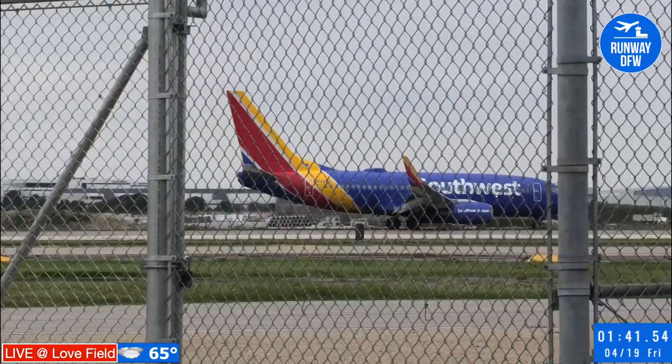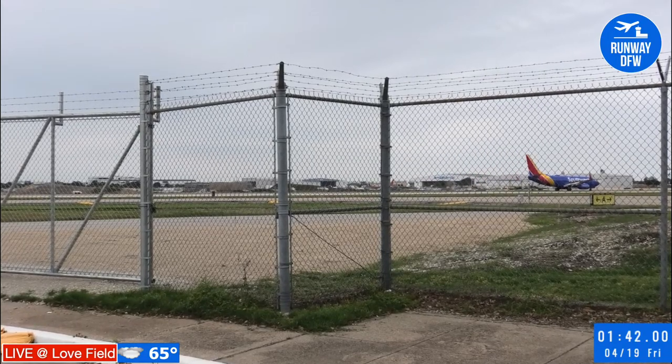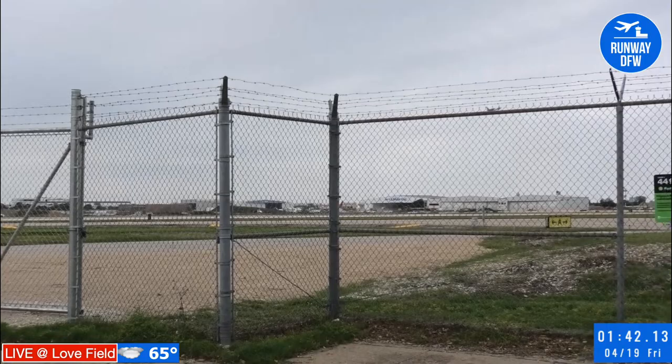A 737-700 coming in from Midland, Texas. A 50-minute flight aboard that 17-year-old aircraft. And look what we got over here.